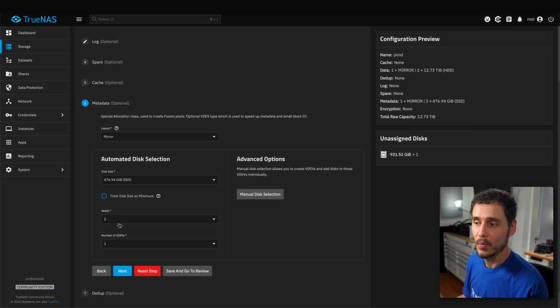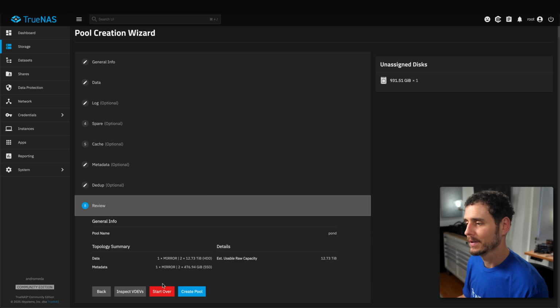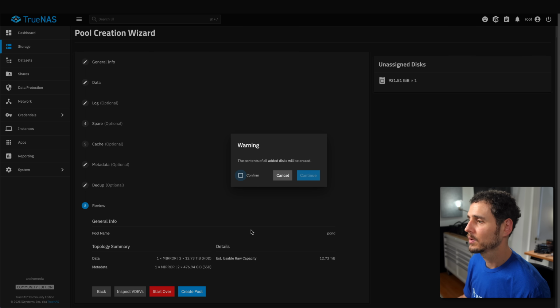Originally, when you create a pool, the metadata lives on the pool you create, so it has the same redundancy as the pool itself. What we're doing is moving it off the pool to get some better performance, but we still want to make sure it's redundant. So here I'm just choosing a width of 2. Next, we can skip all the way down to the bottom and say create pool.